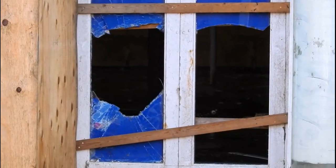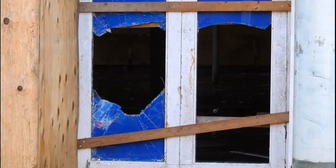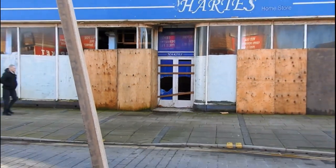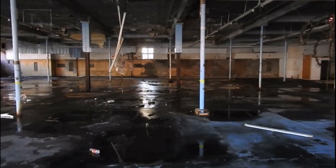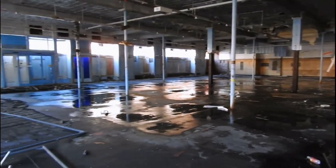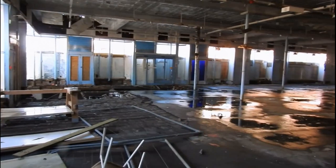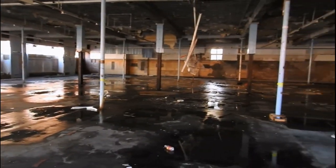Now, looks like some kids have booted the doors in, so I think we should go and have a wee exploration, what do you reckon? Okay then. Here we go. Inside, this used to be full of Christmas decorations. Full of them. I don't advise you do this.